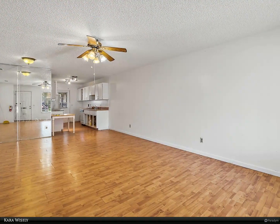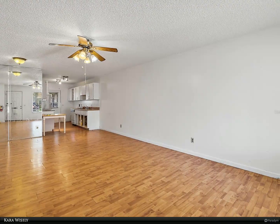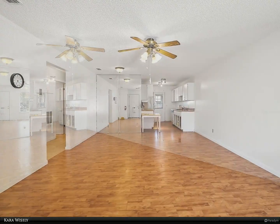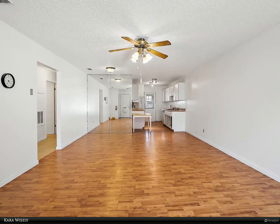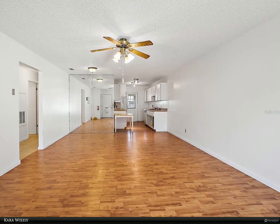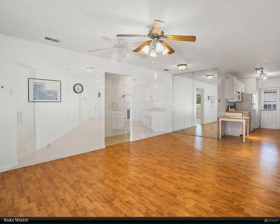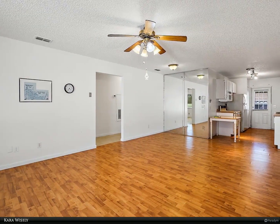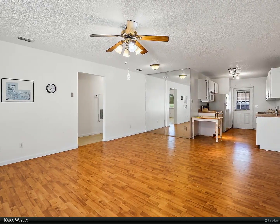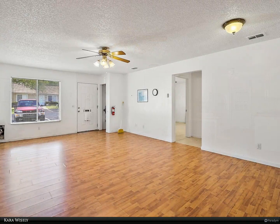This open floor plan condo with living room and dining room combination is great for entertaining. The bedrooms have beautiful updated tile throughout with plenty of storage. The 2 bathrooms have been updated, with the master bathroom having a walk-in shower. The large screened porch area is great for all your entertaining needs. This condo even features a covered patio outside.